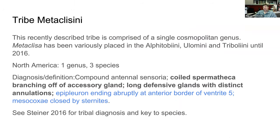The tribe Metaclisini, I believe, is the newest Tenebrionine tribe, described in 2016 by Warren Steiner. It currently only contains the genus Metaclisa, which is a cosmopolitan group as well. Until this revision in 2016, it was placed both in the Alphitobiini and Eulamini, but it's also variously been in the Triboliini. So this will actually key out in two places in American beetles, potentially. In North America, there's one genus with three species.